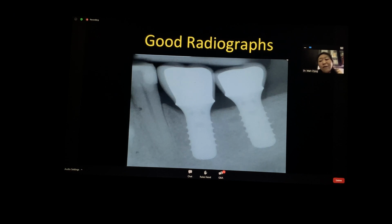Sorry, my slide's not advancing. Okay, I guess I'll just run through what we do, because my slide is not moving.